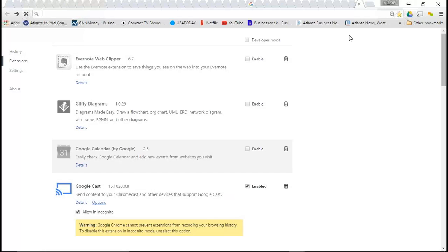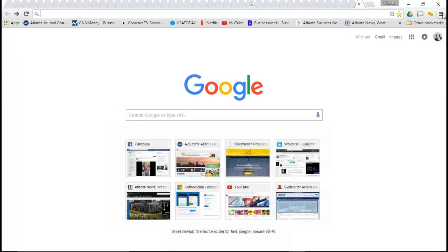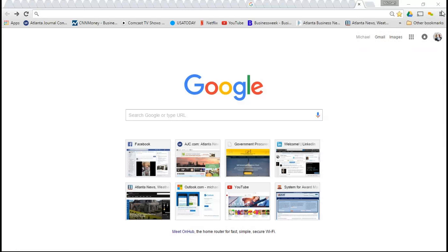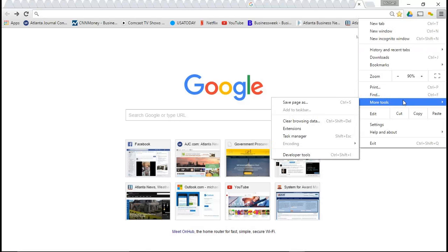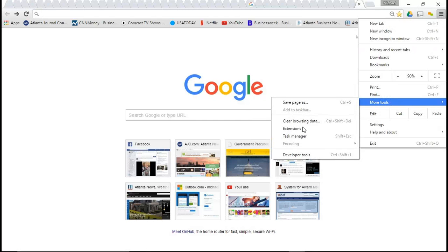It's moving slow. All right. Again, I'm on a wireless internet, so the connection is moving slow. But again, you go up to here where the three lines are: customize and control Google Chrome. You click, go to the drop down where it says more tools, and you come down into more tools, and then you go to extensions.